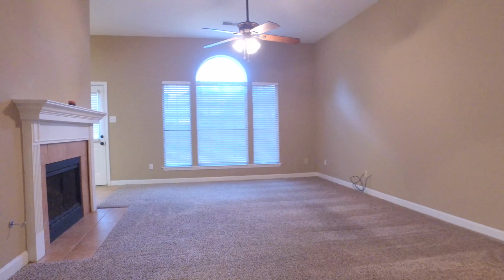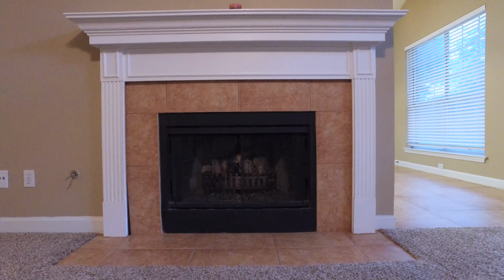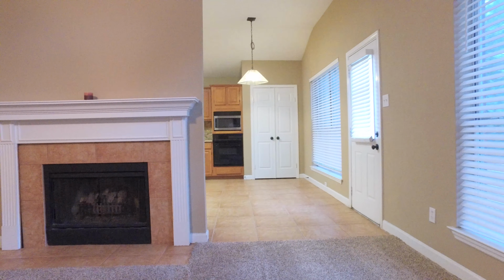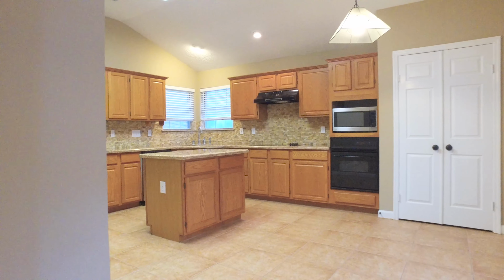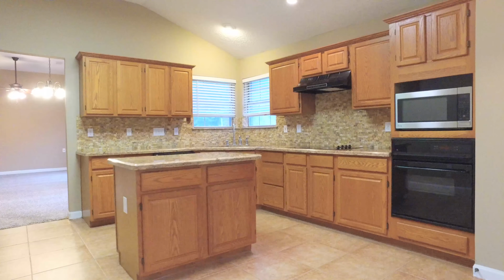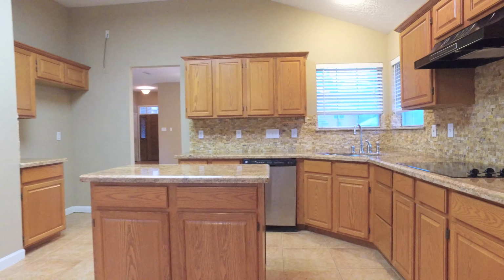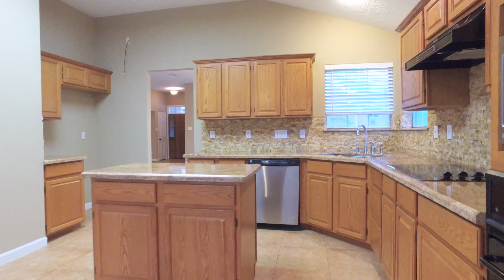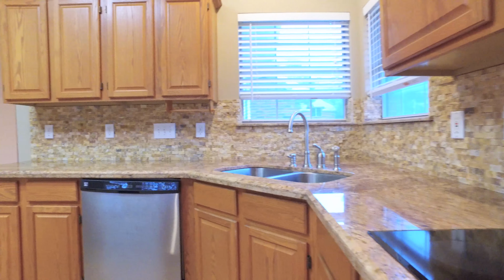The plush carpet is inviting and cozy as you walk into this gorgeous family room with a beautiful fireplace. Rounding the corner, one of the largest kitchens we've seen in a while, with a gorgeous tile backsplash, state-of-the-art stainless steel appliances, plenty of cabinet and counter space, and an abundance of room for you and the entire family to prepare a meal together.